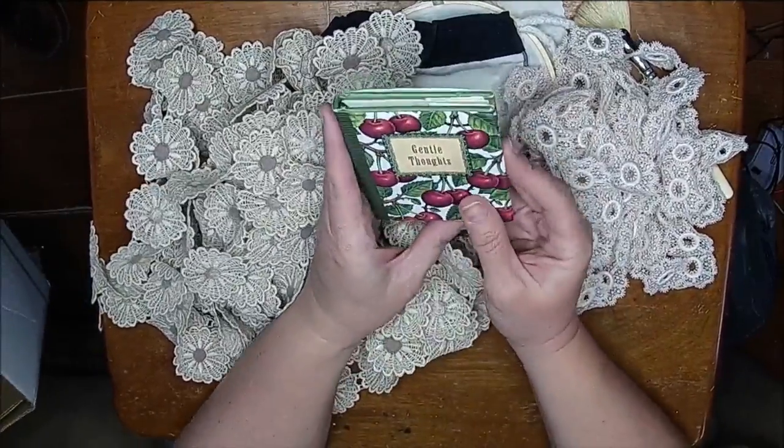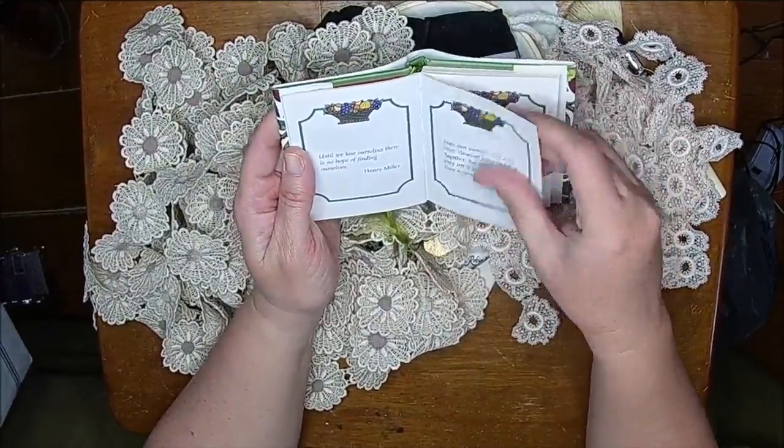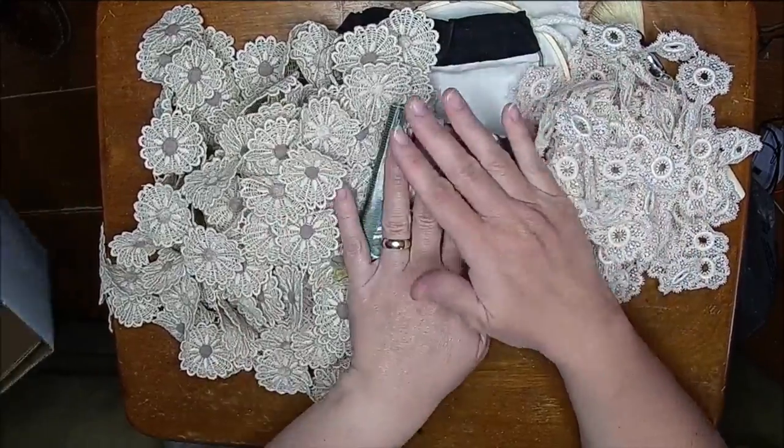This one is called Gentle Thoughts, and it's just little tiny envelopes or little tiny thoughts, and I just thought they were really neat and would be kind of fun to stick in a junk journal.